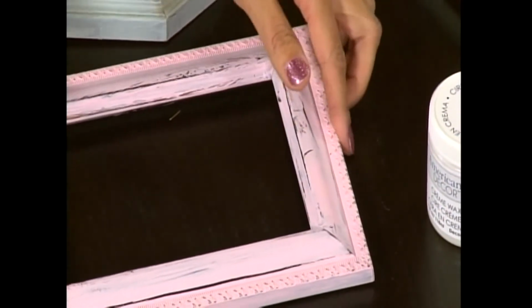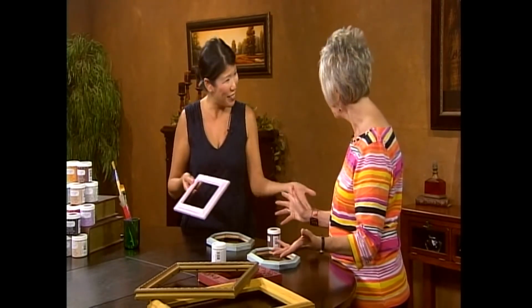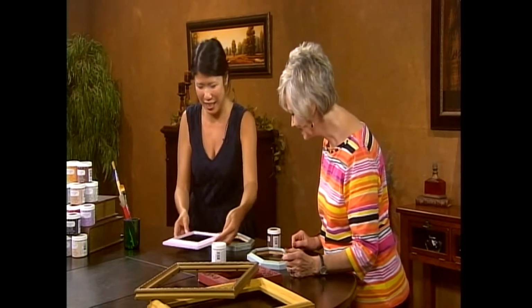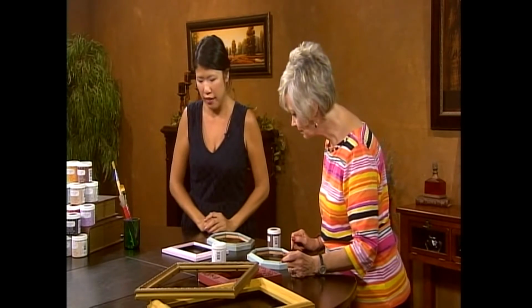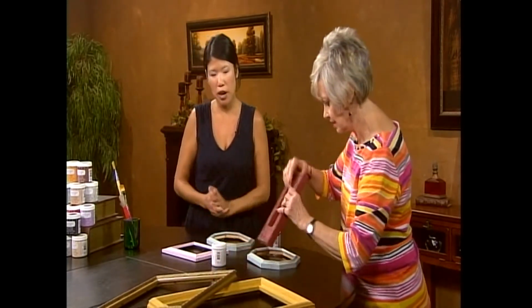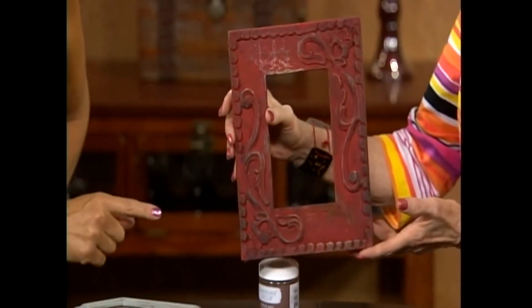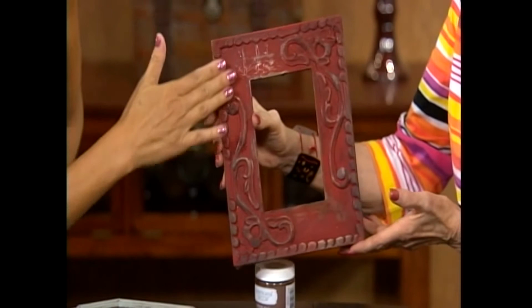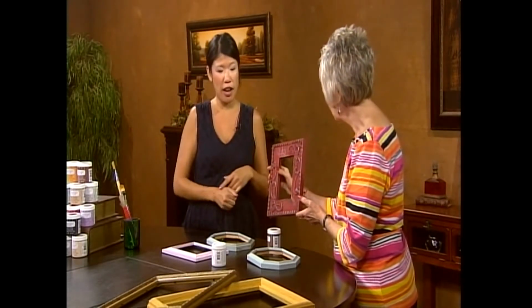And one thing you want to remember when you're distressing things is not to forget to distress your corners. Oh, because that's where normally it would start first, wouldn't it? Exactly. So when you're distressing, make sure you get your corners really good. This one I just did a little bit of light sanding. But this piece, the red one you were looking at, I actually used a water distressing technique. If you wait at least 30 minutes, but no more than an hour, you can wipe this paint off.